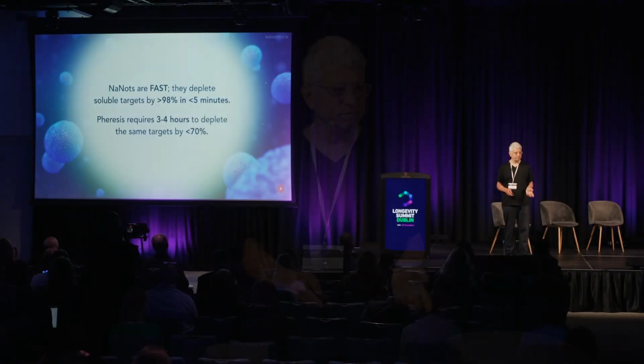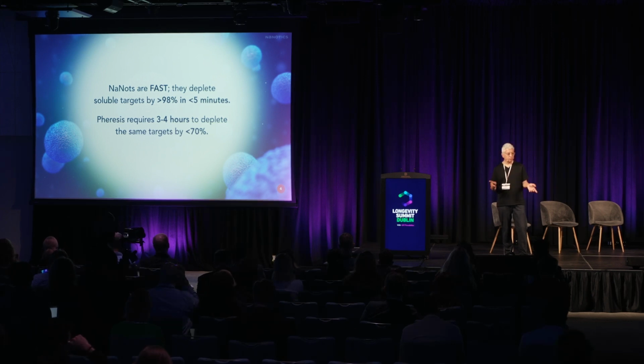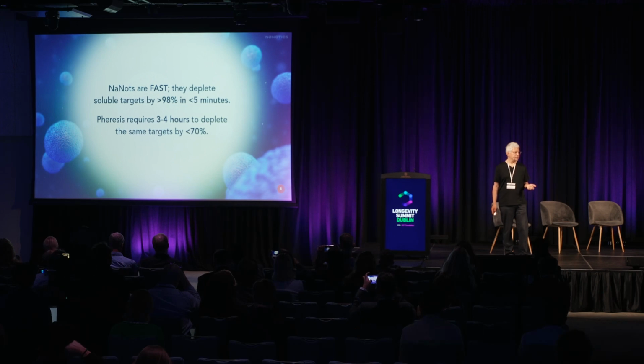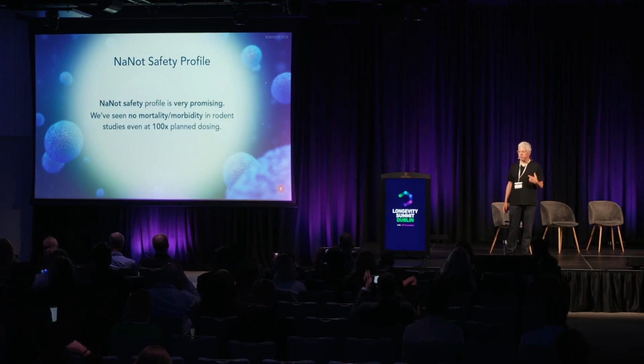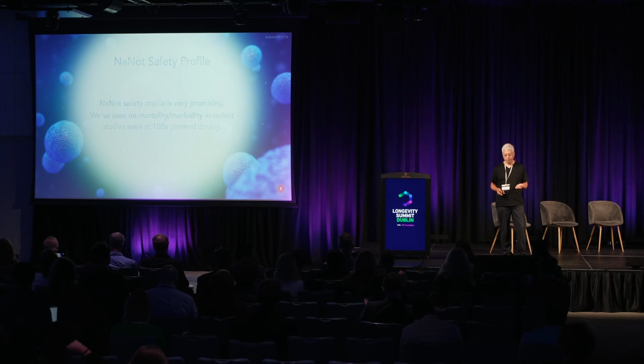Okay, they're very fast. They can deplete whatever they're programmed to deplete biochemically by more than 98% in less than 5 minutes. Compare that with pheresis, which is the closest analog. That takes 3 to 4 hours to deplete targets from blood by less than 70%. The safety profile is amazing. We haven't seen any mortality or morbidity in rodent studies, even at 100 times the planned dosing.